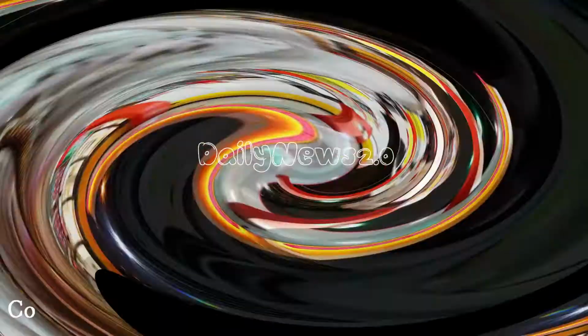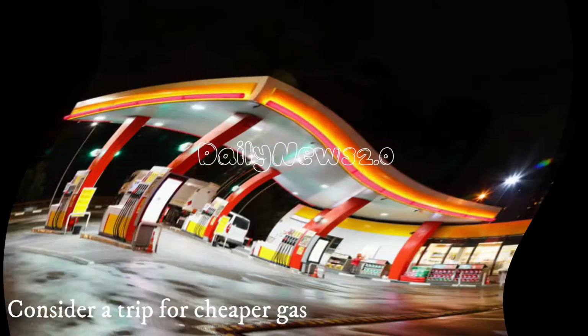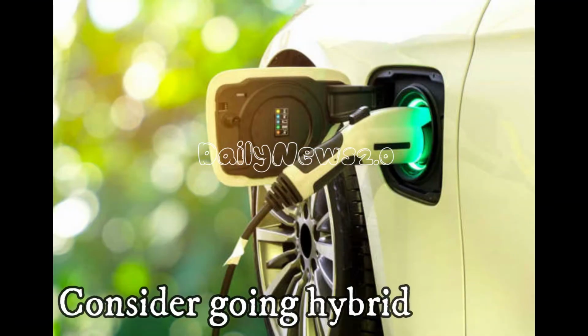Consider a trip for cheaper gas. Find out if your neighboring state, province or country is selling gas at a cheaper rate. Due to different tax rates, you might just save yourself a small fortune by crossing the line, so to speak. Consider going hybrid. While gas-powered vehicles are still the standard, hybrid vehicles are slowly making inroads.